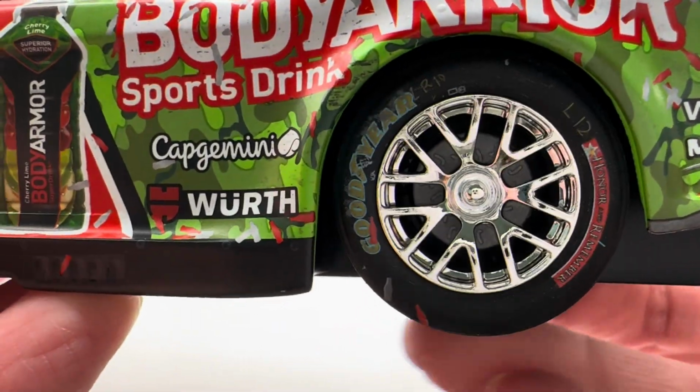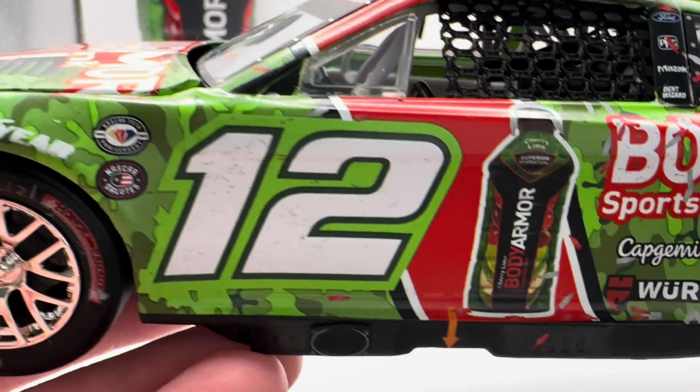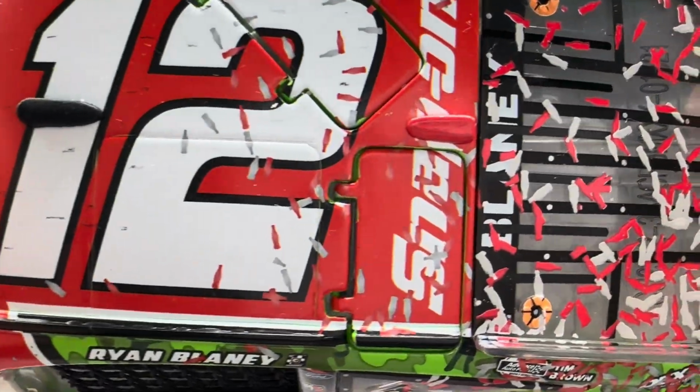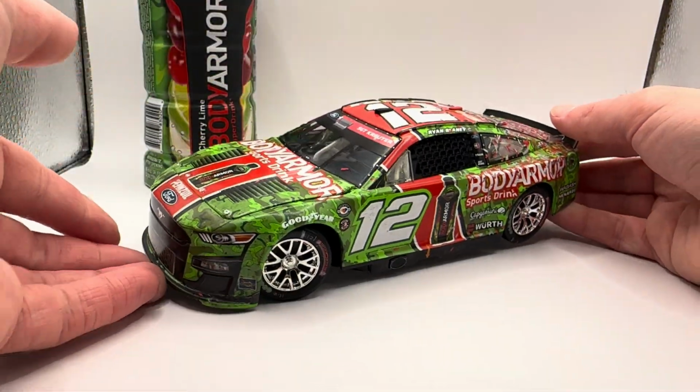You see there is even some Coke bottle confetti on the tire. And more just dirt and grime. Like I said, not a whole lot in the way of damage. This is definitely not one of those if you're one of the people that only wants super damaged raced versions. Just a cool paint scheme here.